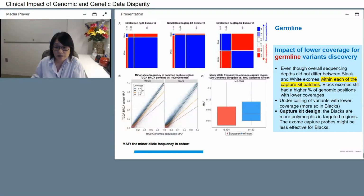Indeed, as shown in figure B, bottom left, the minor allele frequency, or MAF, of the germline variants located at the low coverage positions was substantially lower than the population MAFs documented in the public database for both white and Black patients, but more so for Black.